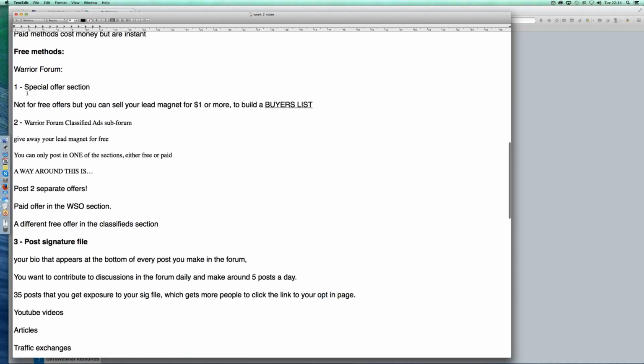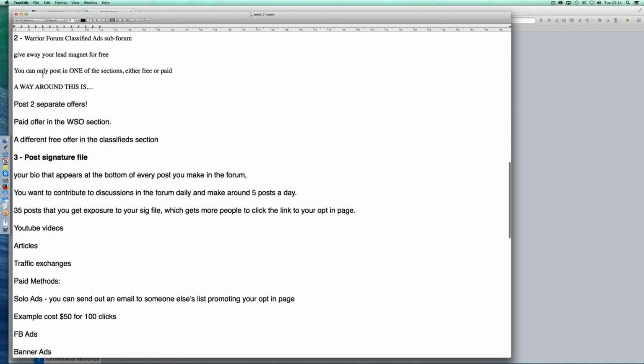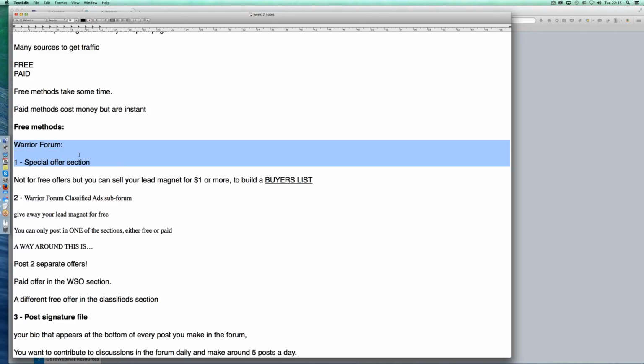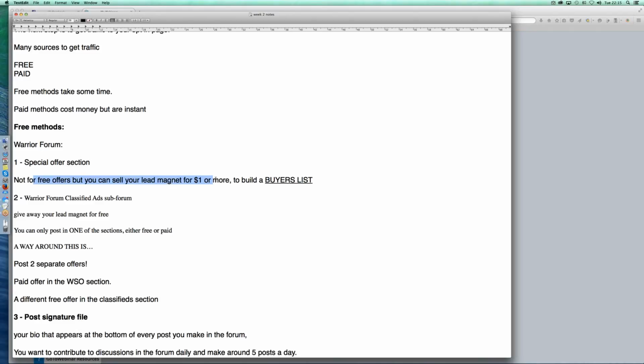So we went over the fact that there are free methods and paid methods, and free methods take time, paid methods cost money but are instant. So depending on what kind of budget you're working with, you could invest in some paid traffic such as solo ads. I will go through it. What I'll do today is I'll go through some more paid methods in detail, because last week I went over the free methods. But did you guys actually have a look in the Warrior Special Offer forum?